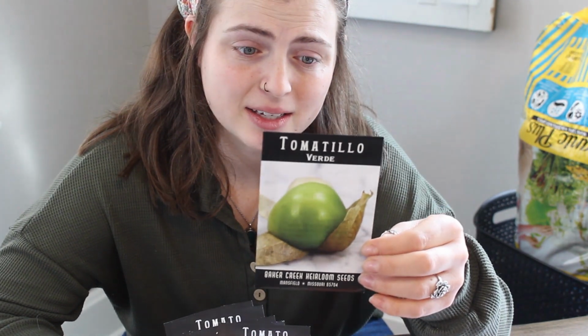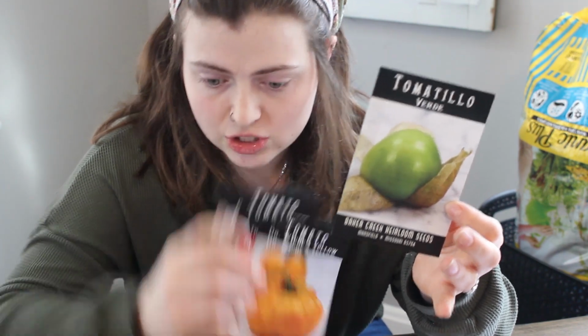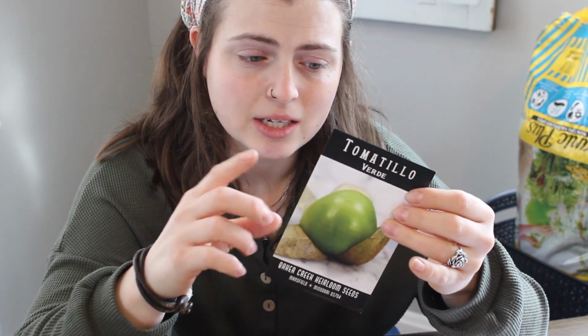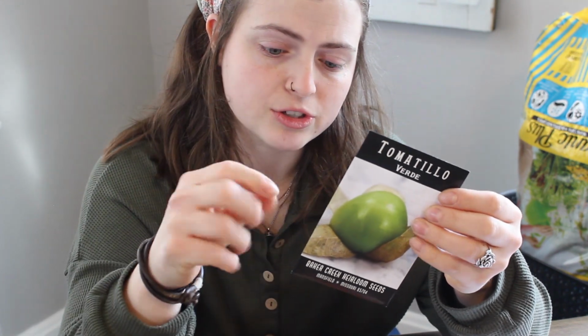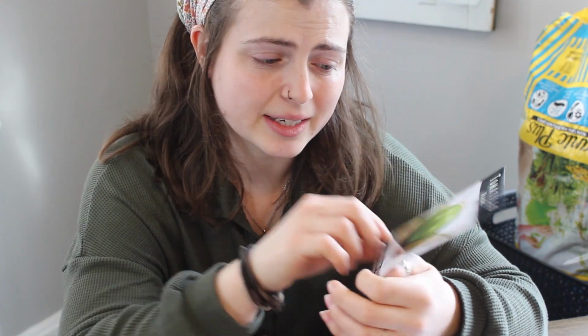The next variety is my Verde tomatillo. I am super excited about growing this. Last year I had to pick up a couple of starts from a local nursery in the Newport, Kentucky area. One thing I've learned about good Verde, at least from my sister's mother-in-law, who makes really good Verde salsa, is that when she's picking out tomatillos, she likes to pick the really small ones. I don't know how large the actual fruit of these will grow, but hopefully they'll be a smaller variety.